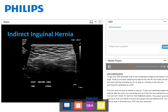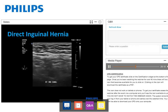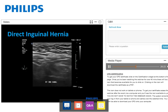Now we can contrast those cine clips with a direct inguinal hernia. So once again, we have in blue there, that's our inguinal canal. And this time, if we look, we can see the abdominal contents is going to come straight up towards the probe and then turn 90 degrees and then go down the canal.